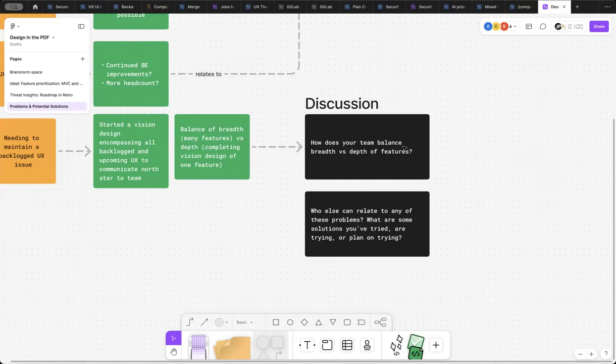So, discussion items, and I know we're pretty much out of time now, but maybe we can do this async. How does your team balance breadth versus depth of features? Who else can relate to any of these problems? What are some solutions you've tried, are trying, or plan on trying?